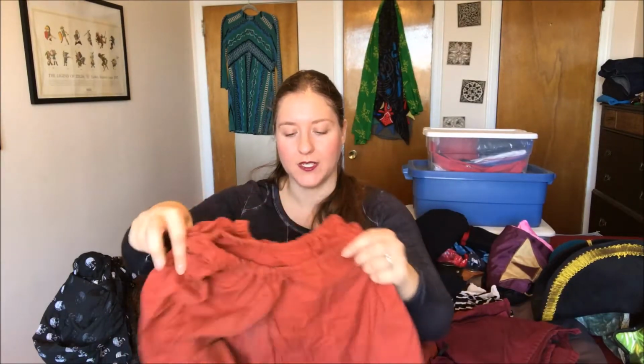So for my red shirts, this one is one I do wear a lot. My mother made it. It's sort of like a little below the elbows. It also covers up my shoulders for when I'm outdoors and it's sunny, and it's just a very comfy shirt.